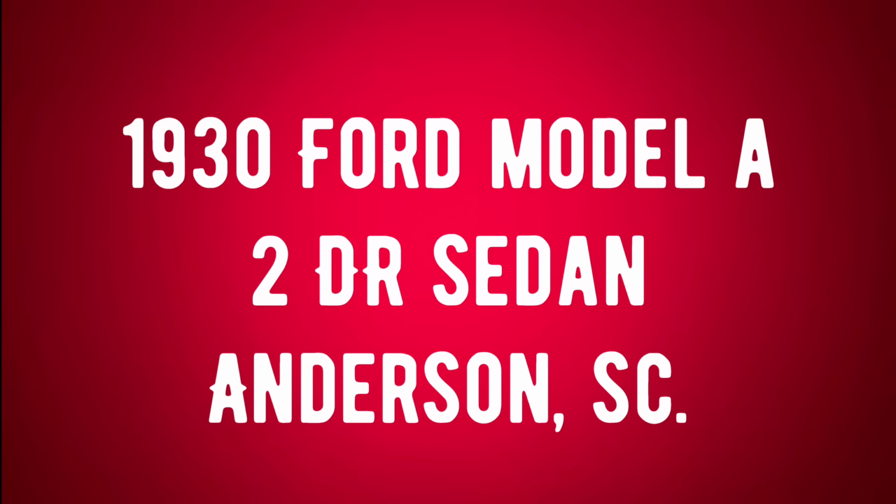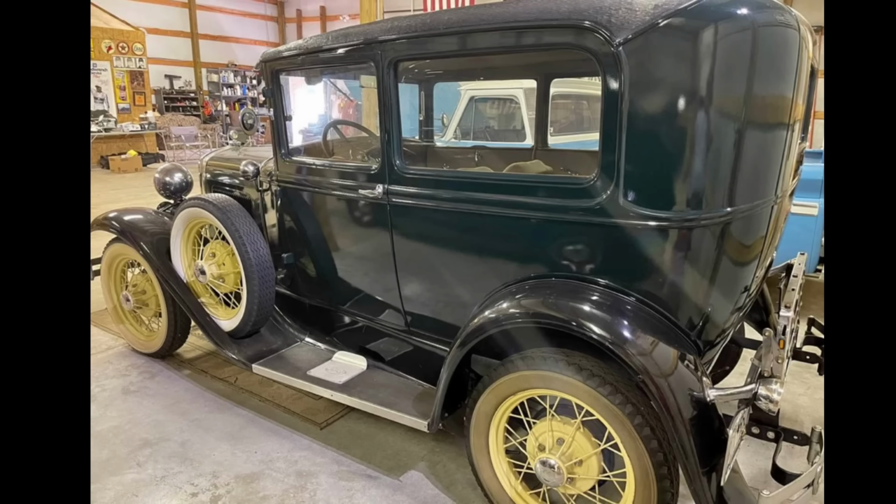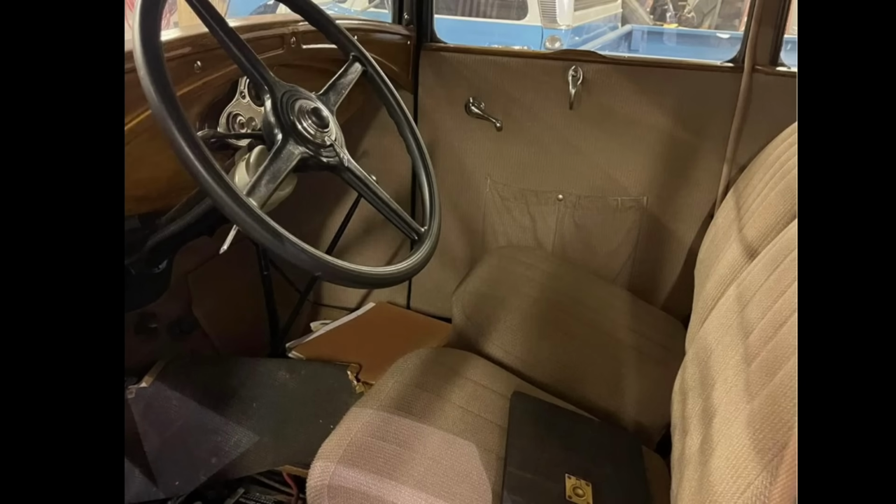Number 8. 1930 Ford Model A two-door sedan listed in Anderson, South Carolina for $15,500. Up for sale is this beautifully restored 1930 Ford Model A two-door sedan in original style dark green paint with classic eye-catching yellow wheels. This car has been restored back to its original condition.